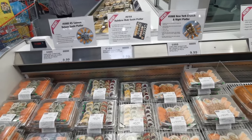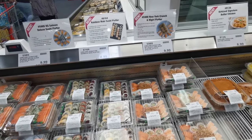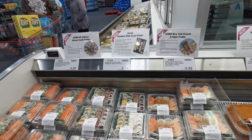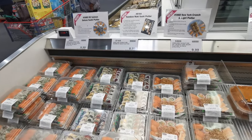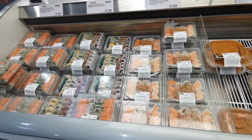So Costco are absolutely killing it in the sushi department at the minute. They have got three new lots in. They've got the New York Crunch and Nigori platter. They've also got the Rainbow Maki platter and they've also got the Sushi Deluxe platter. So these vary between $8.99 and $9.99.